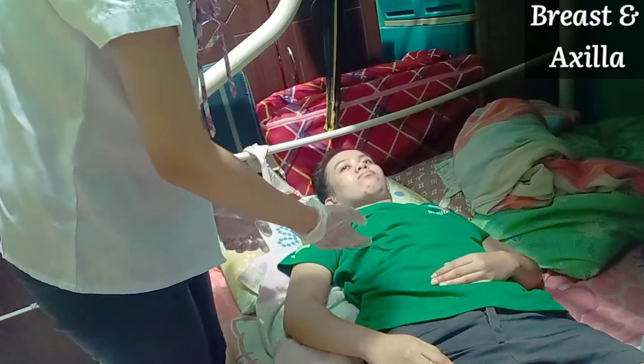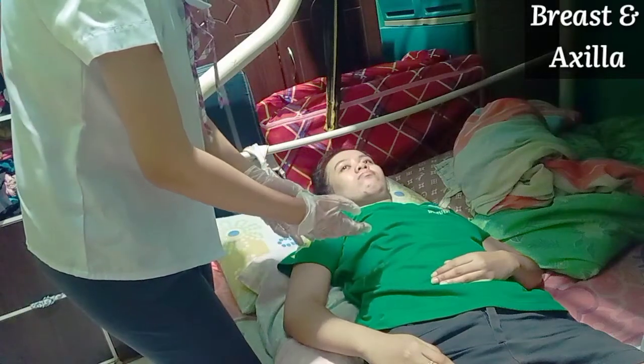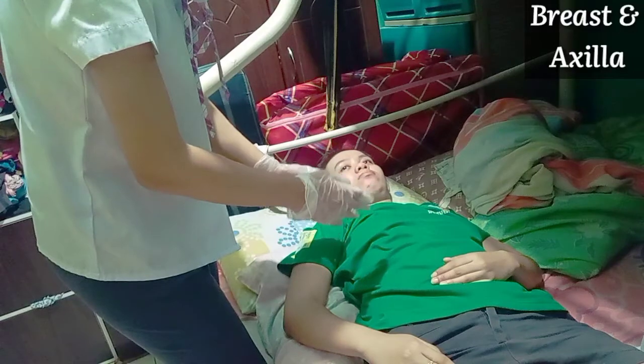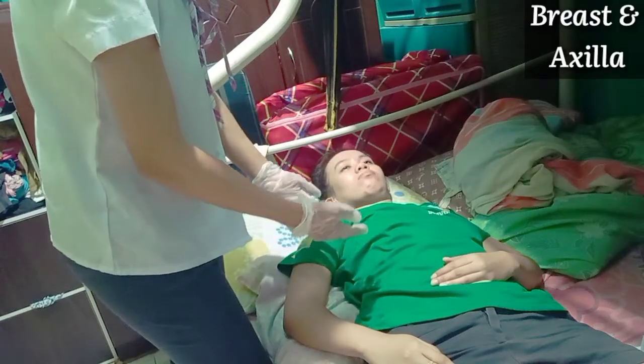Upon inspection of the areola, it is round. The color is pink. There are no irregular sebaceous glands on the surface of the areola. There is no discharge coming out from the nipples either.